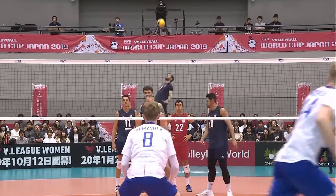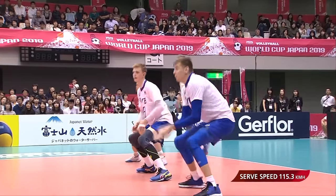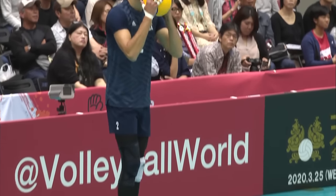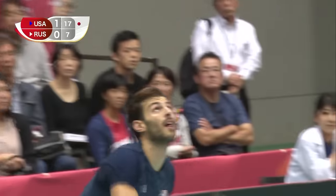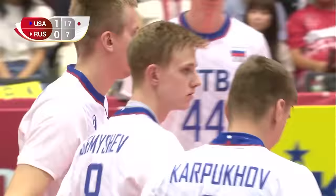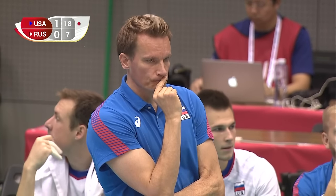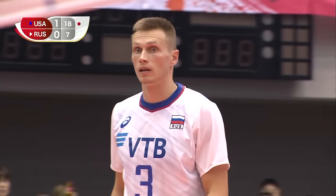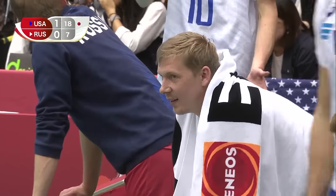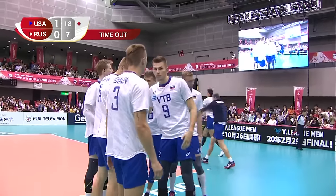Kapukov has just come on. And he's probably wishing he hadn't. He was not ready for that. That's a brilliant serve. Kapukov has just been pretzeled, twisted and turned, and he's ended up in a right mess. Heads have gone in this set now. Russell will go back and serve again. It's a masterclass of serving from Russell. Timeout called by Russia. It's their second. They don't have any more left now in this set.